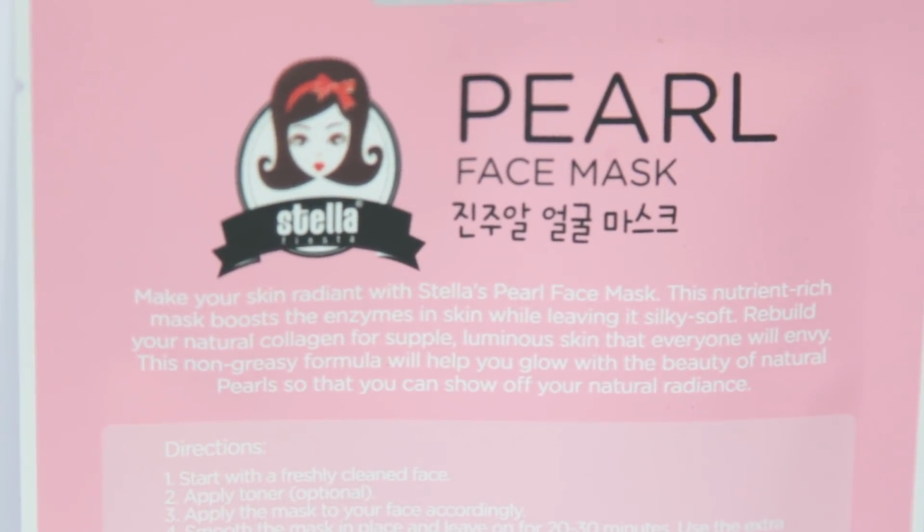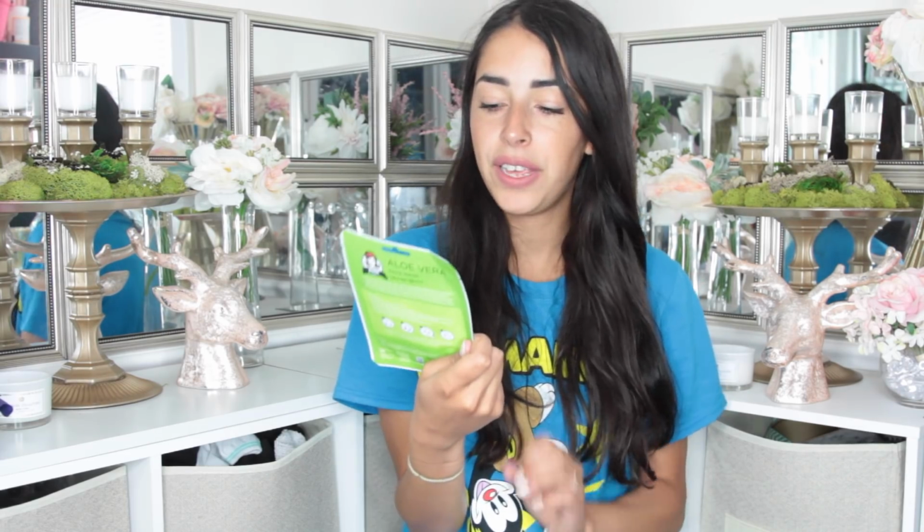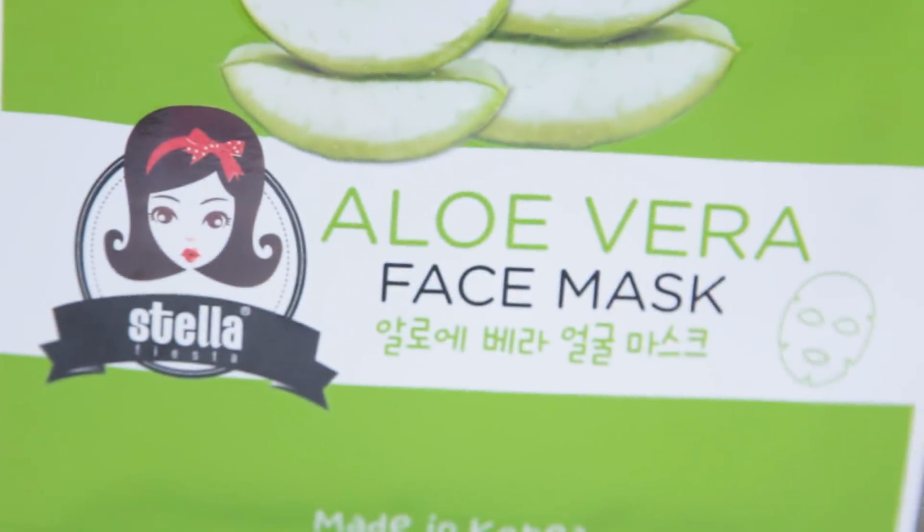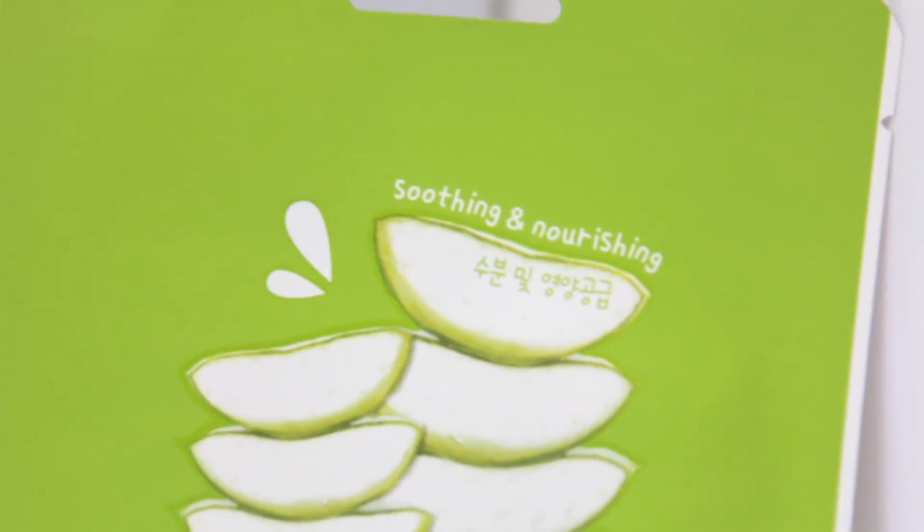It says on the back, make your skin radiant with Stella's pearl face mask. This nutrition-rich mask boosts the enzymes in skin while leaving it silky soft. Rebuild your natural collagen for a supple, luminous skin that everyone will envy. The next face mask I got is again by Stella Fiesta. It's their aloe vera face mask. Says it's soothing and nourishing.